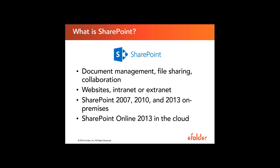eFolder actually has a partner, Centrix IT, who shared with us that it takes about 6 to 12 months for their clients in the life science industry to fully implement SharePoint. So it's a pretty big effort to get started, and that's because SharePoint is highly customizable. There are a lot of functions, add-ins, and apps in SharePoint, so organizations can customize their deployments to the needs of their businesses. There are currently three versions of the traditional on-premises SharePoint, a 2007, 2010, and 2013 version.